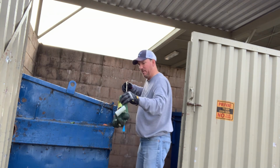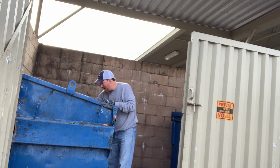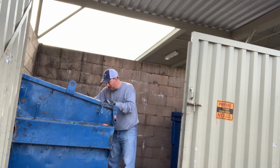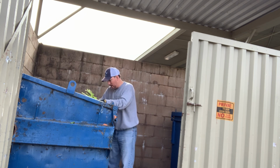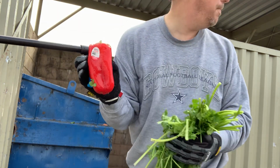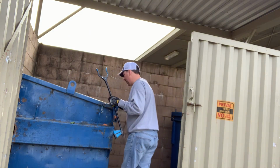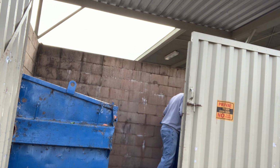Yeah, these are overripe. There's radishes in there, yeah. It doesn't look like I'm gonna get out though, so. Nice bell pepper, more cilantro. So I think that's about all I'm gonna grab in there. Let me look at my other one. Head of lettuce, but no. Nope, nothing there, so.